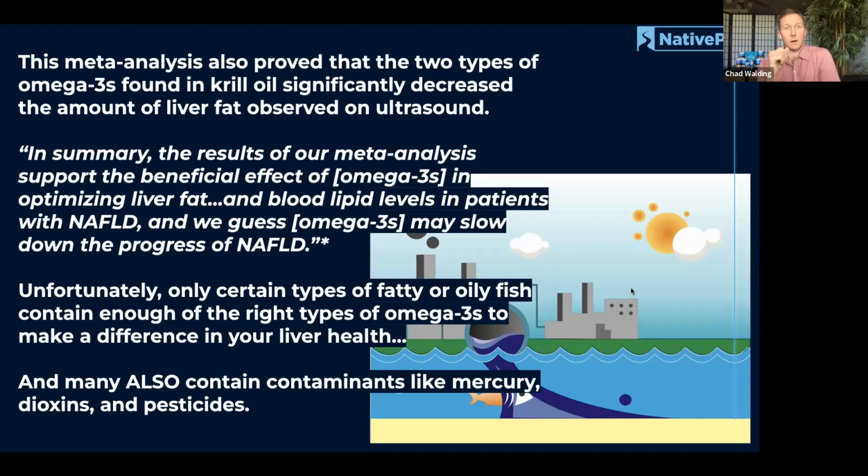So this meta-analysis also proved that the two types of omega-3s found in krill oil significantly decrease the amount of liver fat observed on an ultrasound. And in summary, the results of our meta-analysis support the beneficial effect of omega-3s in optimizing liver fat and blood lipid levels in patients with non-alcoholic fatty liver disease. And we guess omega-3s may slow down the progress of non-alcoholic fatty liver disease. Unfortunately, only certain types of fatty or oily fish contain enough of the right types of omega-3s to make a difference in your liver health.